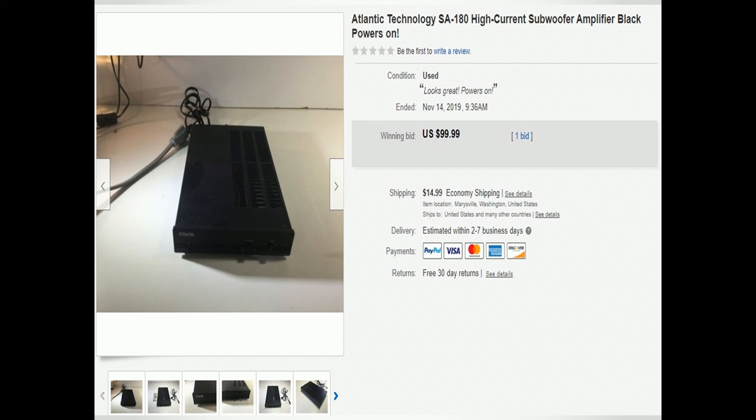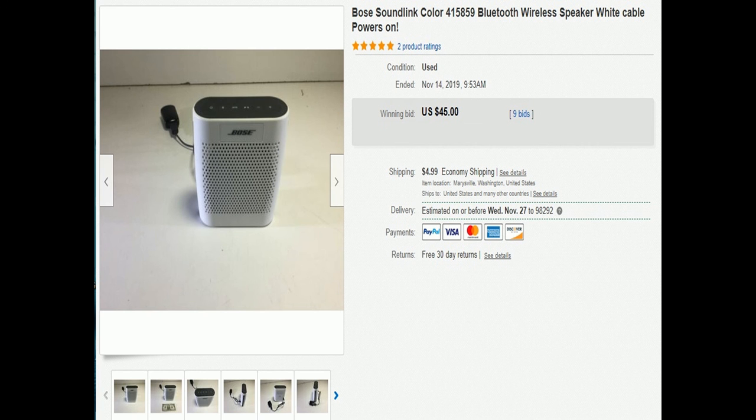Here's a subwoofer. I took a $70 best offer on this, and this was on consignment for another friend of mine, and he was happy with the price. Here's another Bose speaker system, Bluetooth, and I sold this on consignment for another friend, and yeah, I was happy with the price.